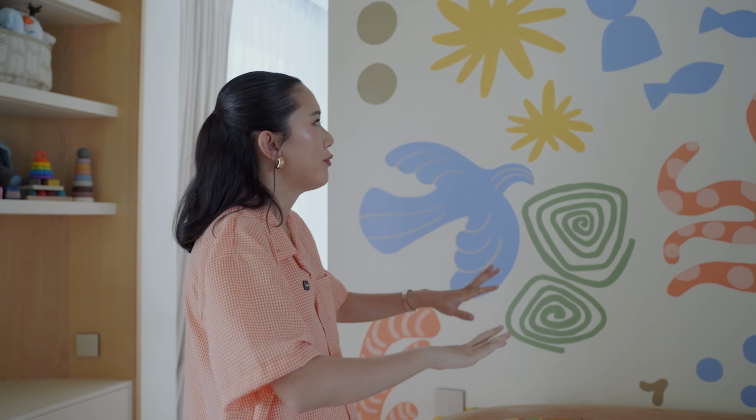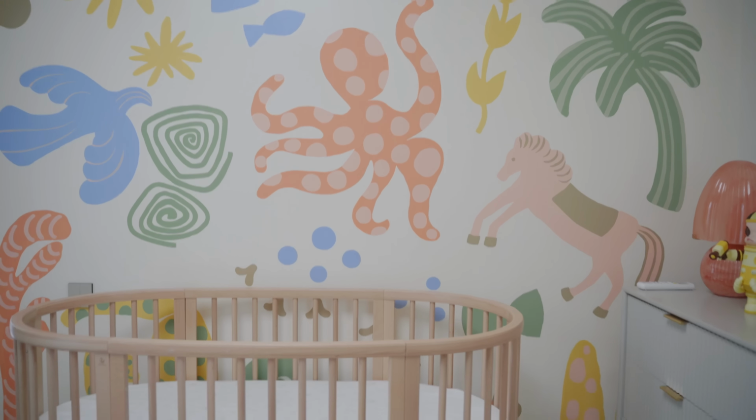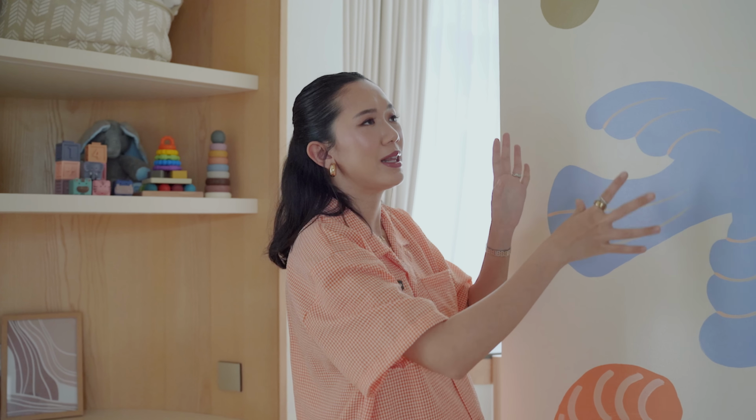So let's start off with our accent wall. This accent wall was actually painted by the Gibbs sisters. I messaged Chi Gibbs and I showed her some pegs, like I showed her kind of like this one. I saw a cabinet on Pinterest and it looked like a vintage cabinet and it had some artwork on it, and then it inspired this whole thing. She just made it into her own.